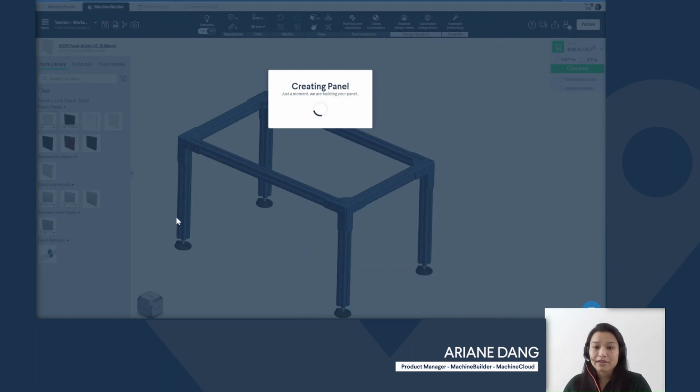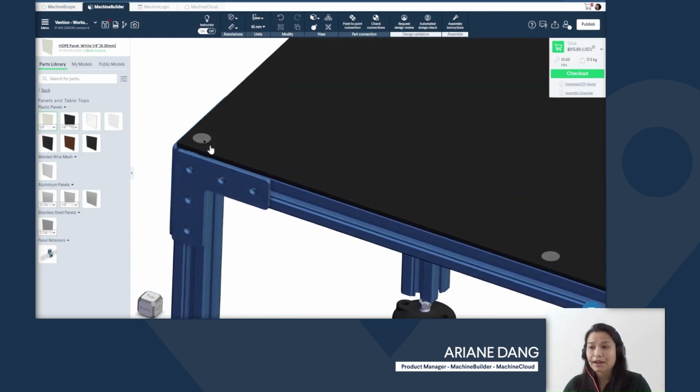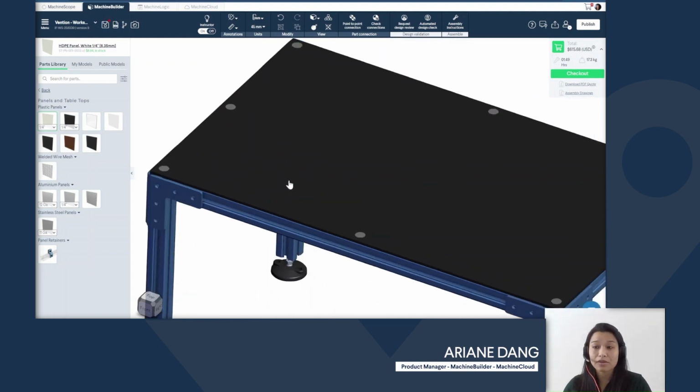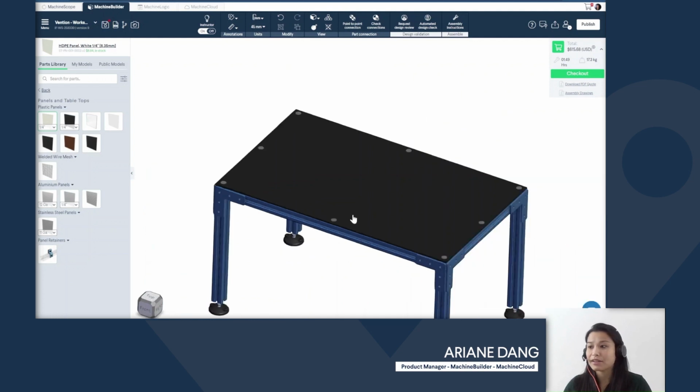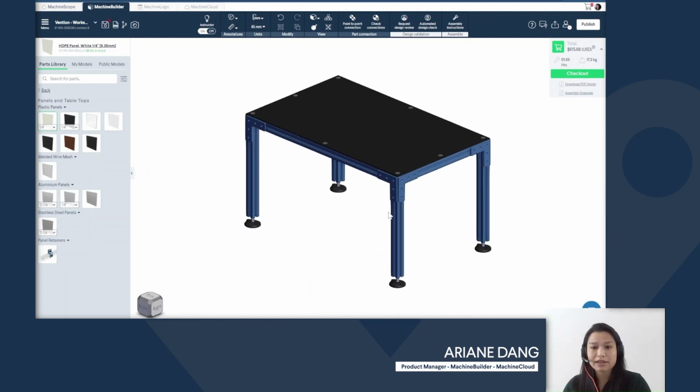As you can imagine, the panel will need to be attached to the frame. And so Machine Builder will create these automatic holes for you so that you can attach it through T-nuts and screws. Again, this custom panel with the holes will come with your order, as well as all the fasteners needed to attach it. So now that I have a nice workstation, let's say this is for an R&D application, and for my research, I need a linear actuator.